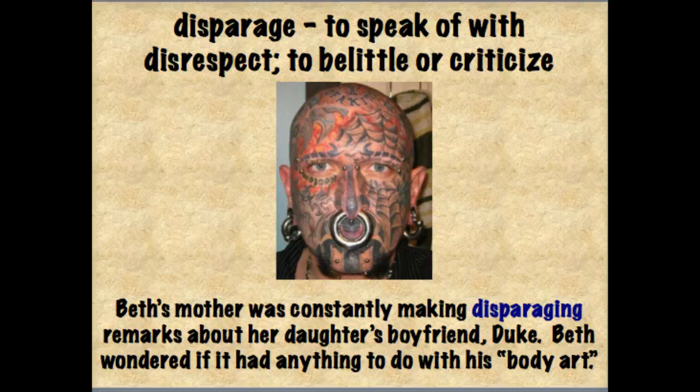Now, in this particular case, I want to point out to you that disparaging is used as an adjective here. It is describing the remarks, which is a noun. If I were to say Beth's mother disparaged her daughter's boyfriend, Duke, then I would be using it as a verb. So there is a little difference here. And when you're writing and reading sentences, you need to carefully examine how the word's being used so that, especially in writing, you make sure that you use it properly.